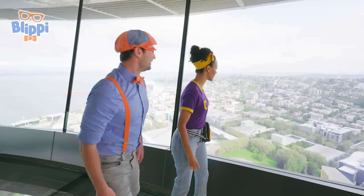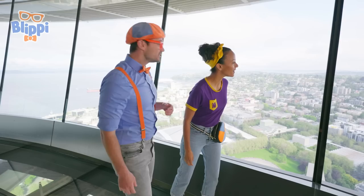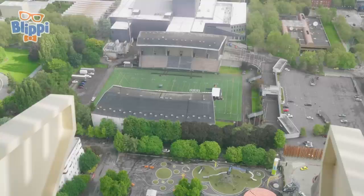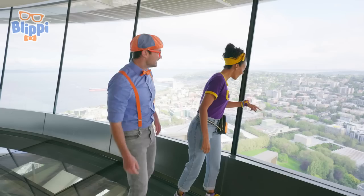Oh, yeah. What do you see? Oh, I see some traffic over there. There's a football field. Whoa, cool. That looks like fun. Yeah. Oh, and speaking of fun, the playground we were on earlier. Yeah. Oh, there it is.